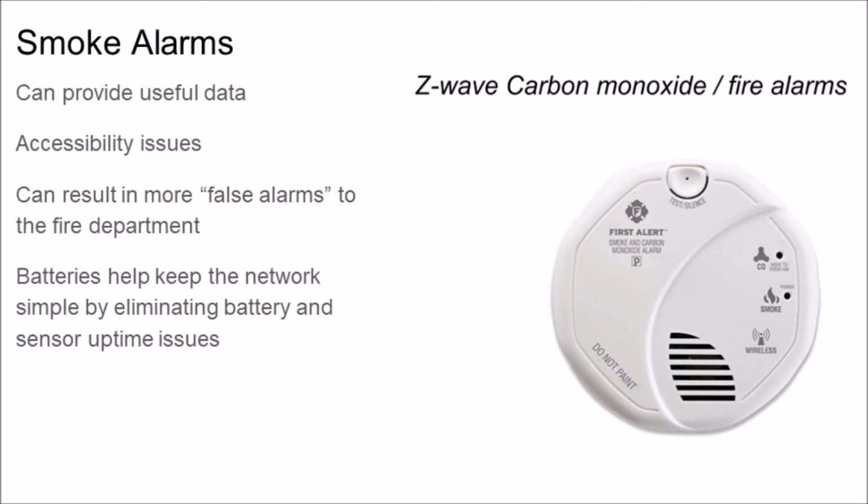Smart smoke alarms are interesting because they can tell you exactly where the alert originated in the house. So if a fire starts in the kitchen, the alert tells you that that is where the fire started. And that can result in better response times for the building inhabitants as well as for the fire or police department.